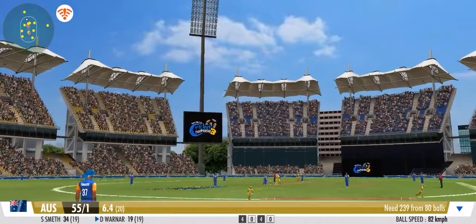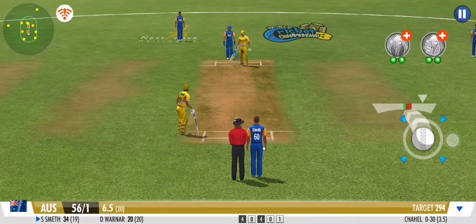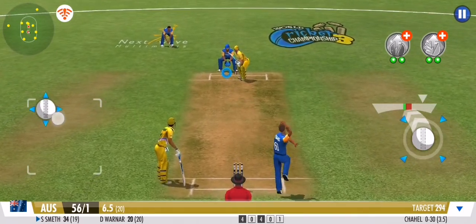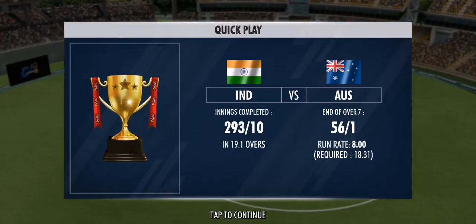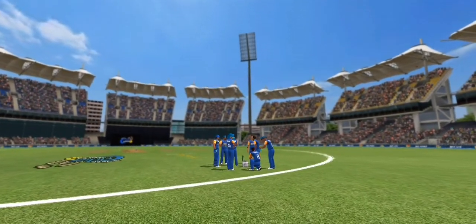A very good effort between the wickets. They're making the batsman fight for every run. Good show by the fielders. No happy ending for the batsman, and that's the end of the over.